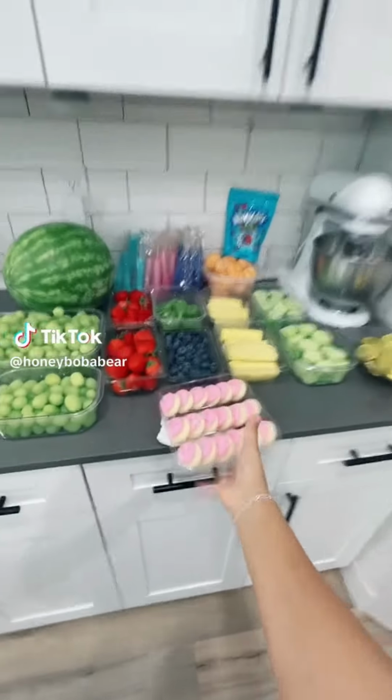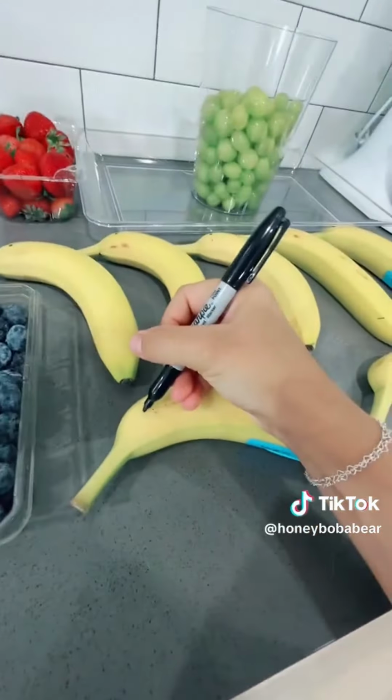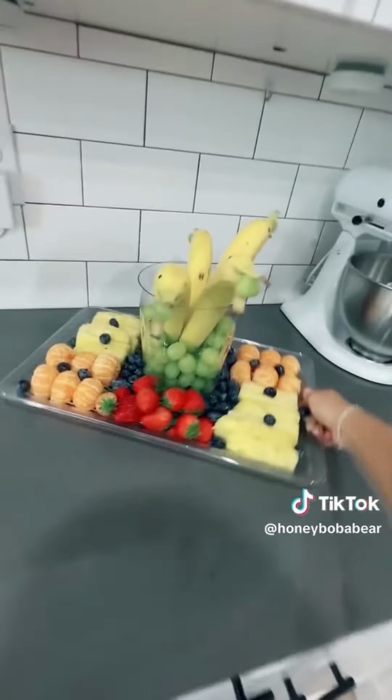Put me in charge of snacks, my mom said. My niece is turning 2 and I have to be there in an hour. First on the menu: dolphin and friends, just wait for it. Drawing on the eyes. Grape goes in here. Now I'm gonna put the fruit on the tray. Same thing on this side. I'm gonna make the sea turtles.